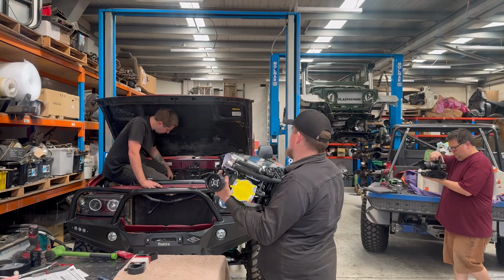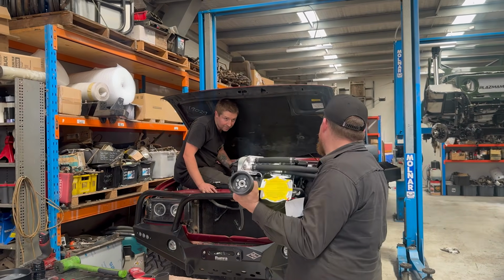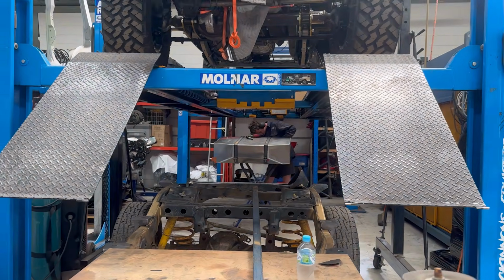So we don't specialise in so much the original Land Cruisers. What we do is we take these things and we modify them quite heavily. Chassis swaps, engine conversions, custom fabrication work in modifying classic cars.